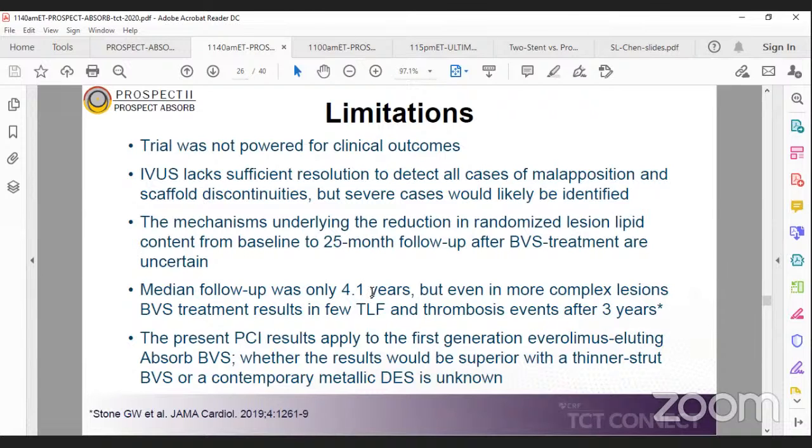The median follow-up was 4 years. Even in more complex lesion, BVS resulted in lower target lesion failure and thrombosis after 3 years. Whether this BVS using the first generation BVS should be applied for the results for the second generation BVS, we don't know. For metallic DES, definitely we don't know.